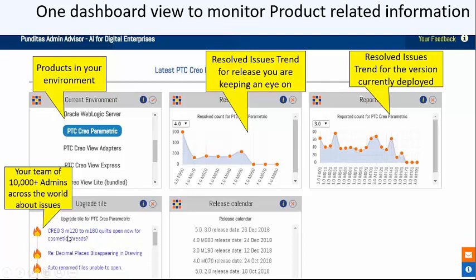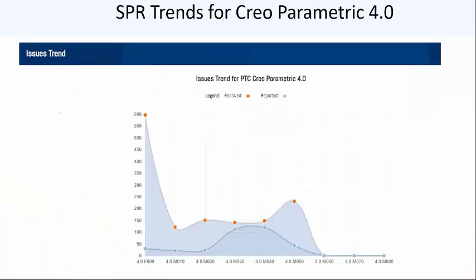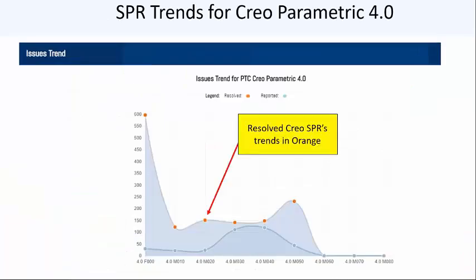We have the upgrade tile that's constantly monitoring all that's happening from over 50 different forums, coming in from your team, your extended team of admins around the world. We also keep an eye on the release calendar, so you have all the information as soon as you log into the system. You could also identify the SPR trends based on the product version you care about.